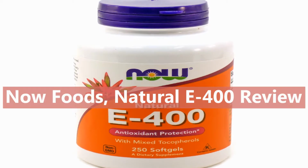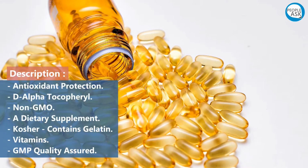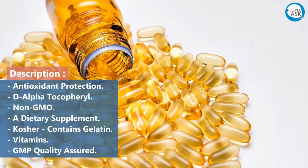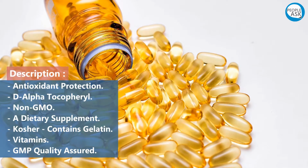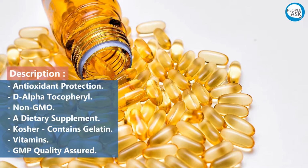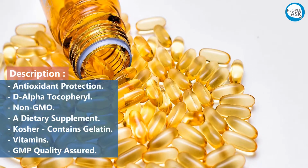Now Foods, Natural E400 review. Description: Antioxidant Protection, D-alpha Tocopheryl, Non-GMO, a dietary supplement. Kosher, contains gelatin, vitamins, GMP Quality Assured.